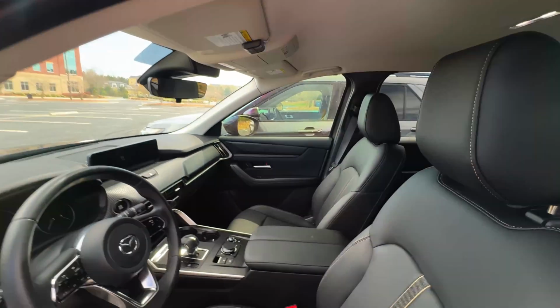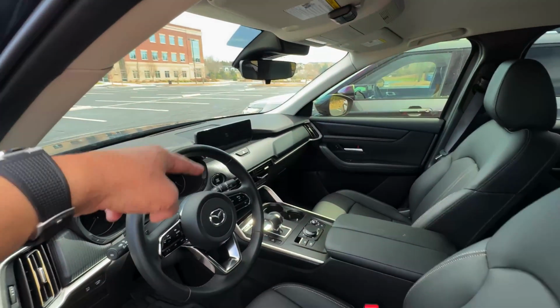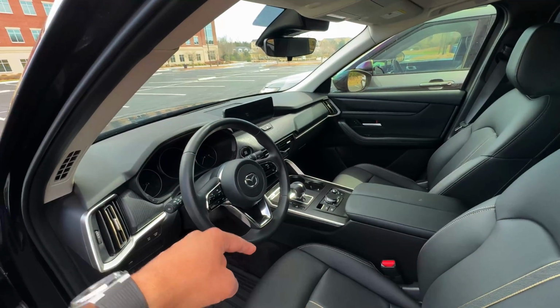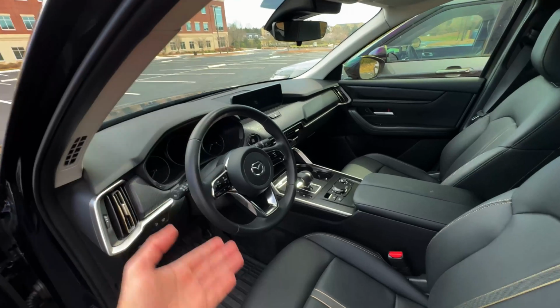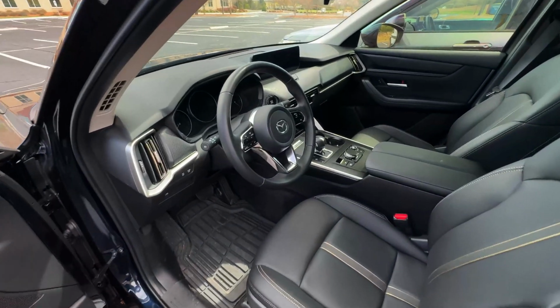With the Ford, we actually had wireless Apple CarPlay and Android Auto. Here with this entry-level CX-90, you actually have to plug in your phone to access Apple CarPlay and Android Auto. It's going to be a wired setup. You have to move up in trim level to get the wireless setup.